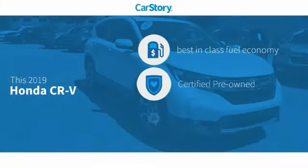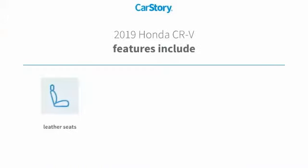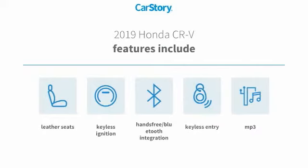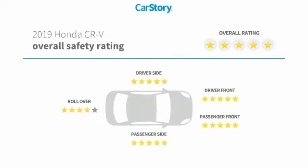Car Story research indicates this vehicle as having best-in-class fuel economy, certified pre-owned, and with popular features. Features also include keyless entry, keyless ignition, leather seats, MP3, hands-free Bluetooth integration, and has been listed as an IIHS top safety pick with these ratings.